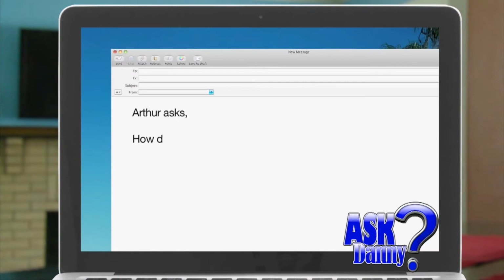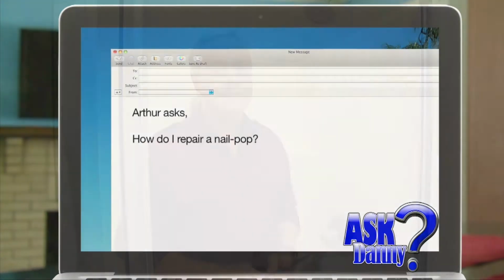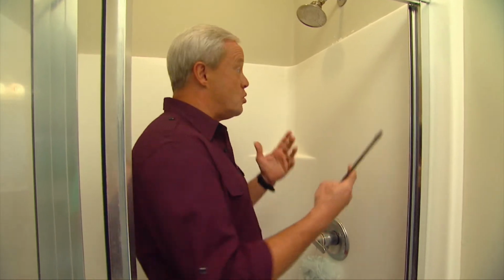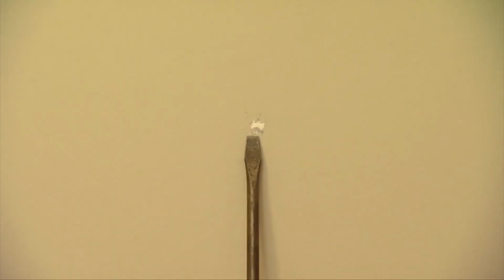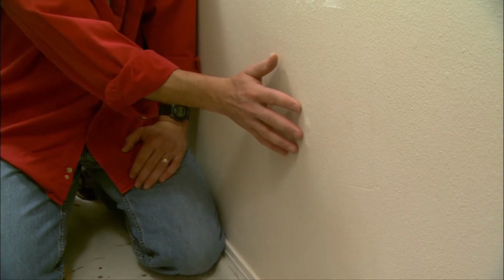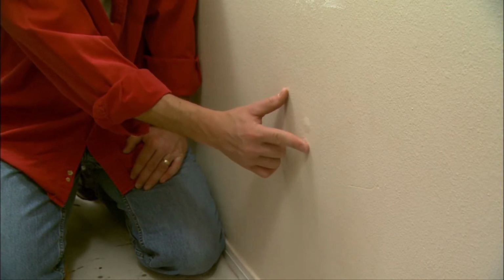Arthur wants to know, how do I repair a nail pop? First of all, a nail pop in drywall occurs when there's movement in the wall stud, whether it's moisture like we have here in the shower, or any type of expansion and contraction in a wall stud, then the nail will surface through the drywall finish.